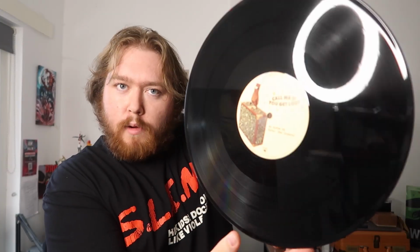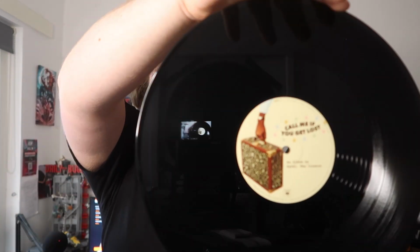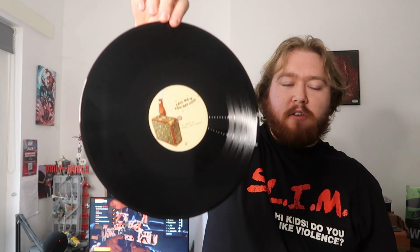For now, we just got the regular disc, which basically has Tyler picking up the briefcase that you see within all of the shots. And that's the vinyl disc that we have there. Nice and simple. Sometimes it's nice to just see a black disc every once in a while, because it almost feels like they're getting rarer and rarer by the day with the amount of variance that we're being given. And then we have Call Me If You Get Lost on the back there.